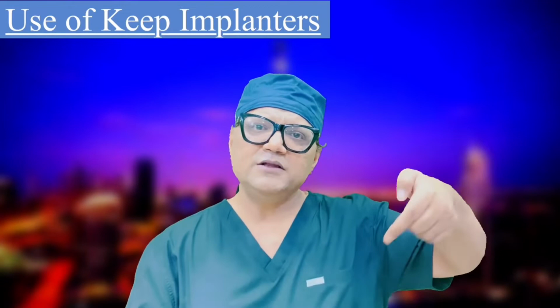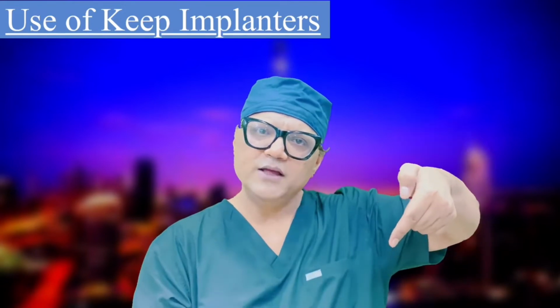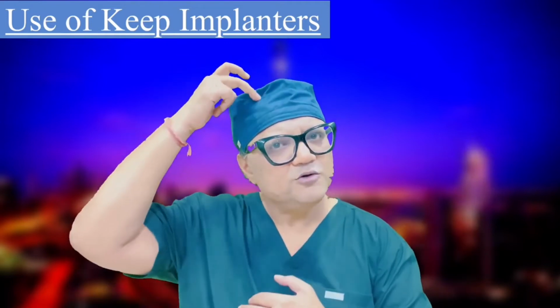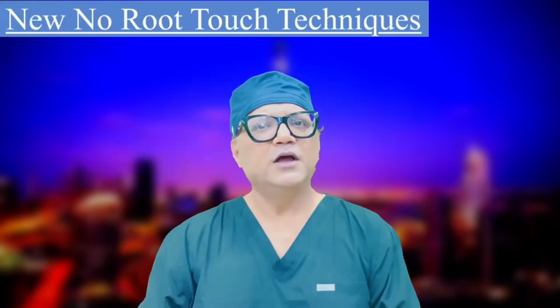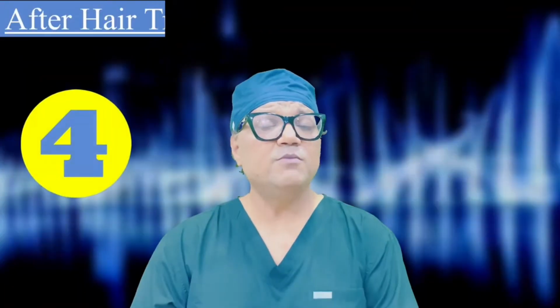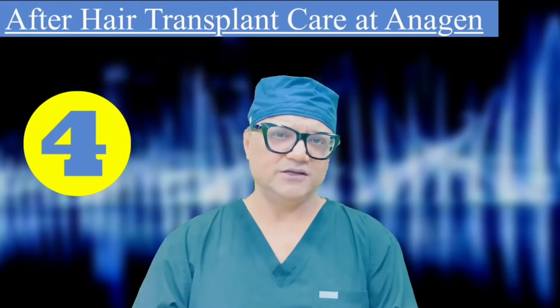So with the Keep Implanter, there's a device where the graft is preloaded, and with the help of the device, just by gliding, the hair grafts are introduced into the slit. So this is called no root touch technique, and it has reduced the chances of damage to the hair grafts. The next important technique is what happens after hair transplant.